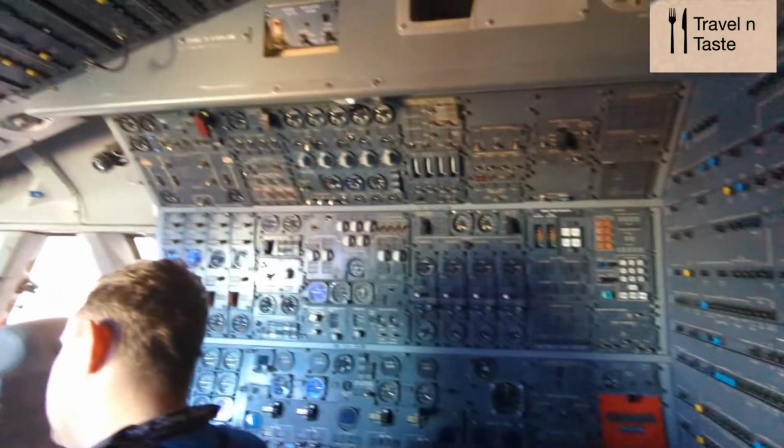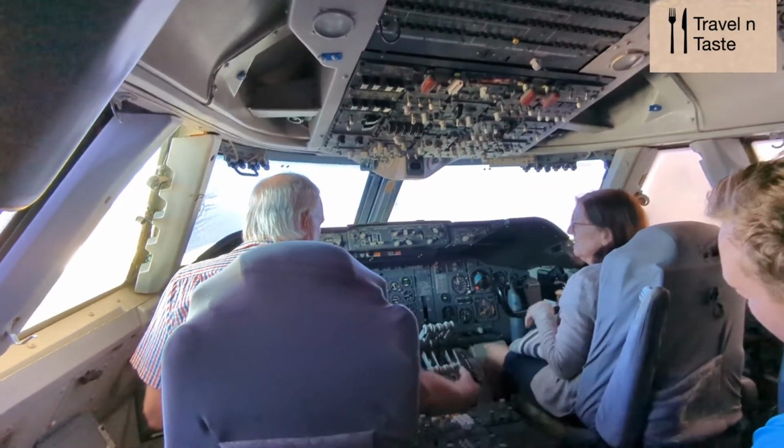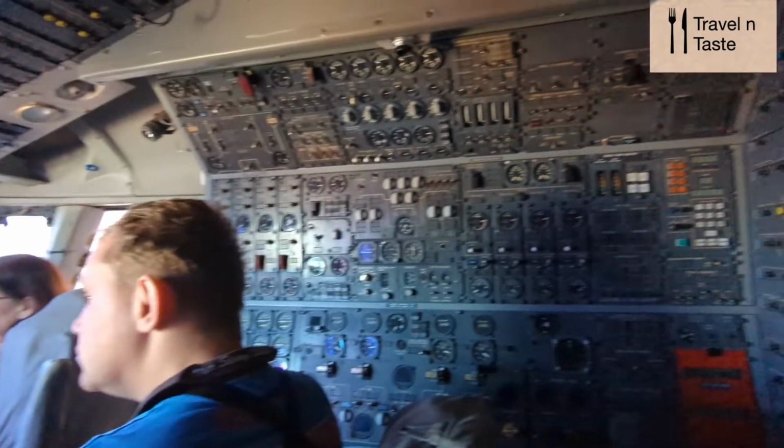Here's something that you can only get when you're on the Platinum Tour at the Qantas Founders Museum, a guided tour inside the cockpit and the ability to interact with all of the controls.